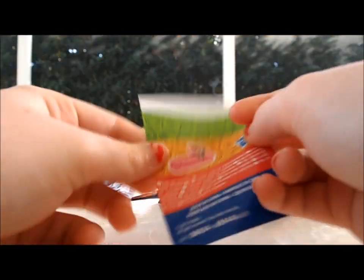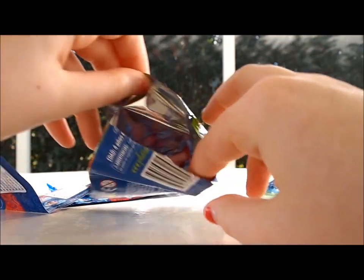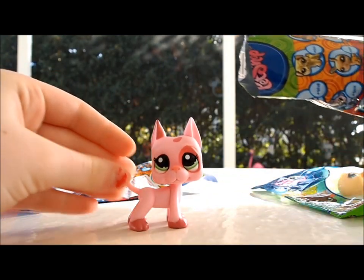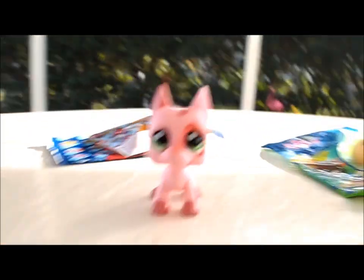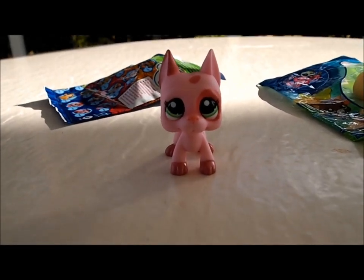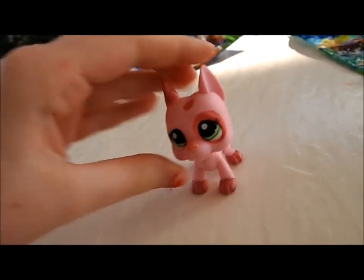That's weird. Okay. The first one is open, and here we have the little manual thing, and it has all of the pets on it. And inside we have the pet. Yes! It's the Great Dane! Oh my god! Oh my gosh! It actually has the pink on it.